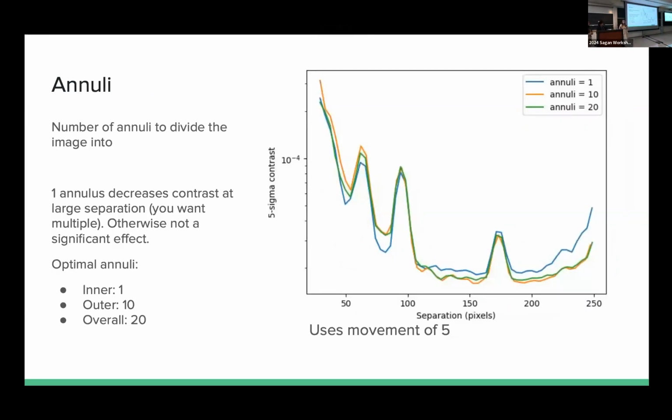So I looked at the annuli parameter. The annuli parameter is how much you're breaking up in rings from the center of your star. So in one annulus, you're not breaking it up at all. It's one big chunk. If you're doing 2, you have 2 rings, etc. You can see here that it didn't really change a lot, probably because I didn't understand the parameter when I ran this, and it took 30 minutes, and by that point we were done.